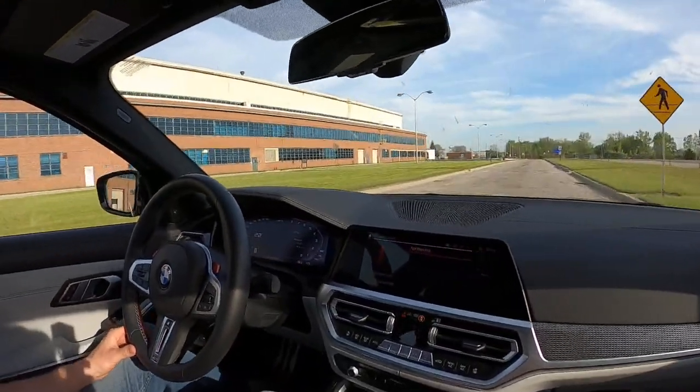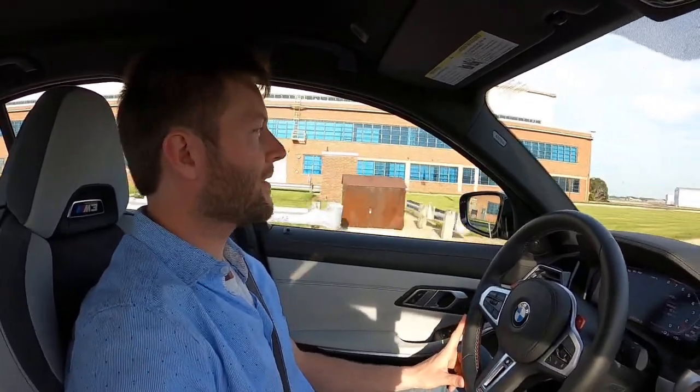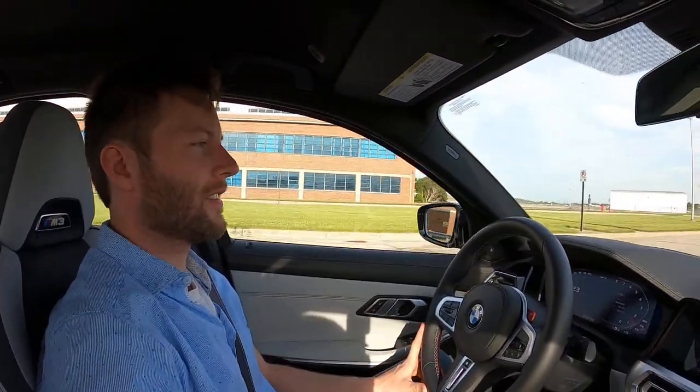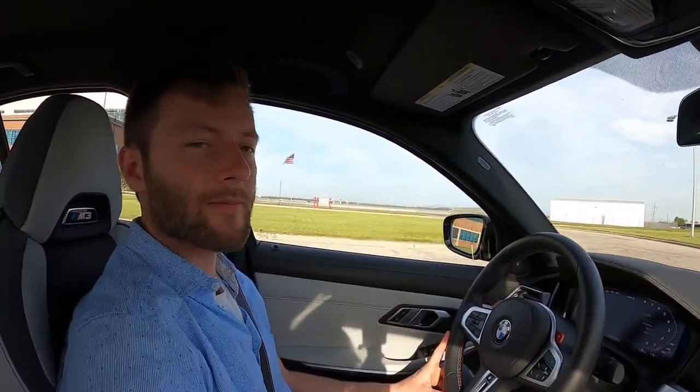Ron says it doesn't sound like a vacuum cleaner like the F80. Yeah, this does sound better than the F80. Really good. That surprised me. A lot of people are liking this car. I'm pleasantly surprised. I really am.